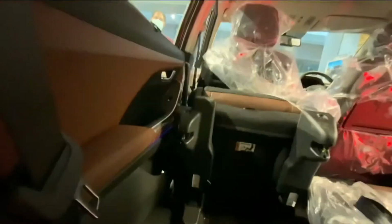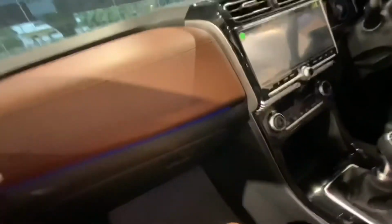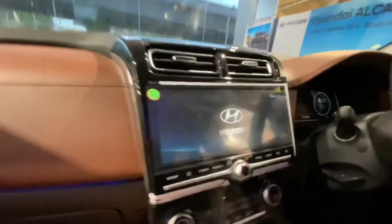Now let's head to the first row of the car, and I'll give you a detailed tour of the touchscreen, the dashboard and the instrument cluster, etc. So first you can take a look at the dashboard. It looks exactly like the Hyundai Creta except for the color, the brown and the black color. The Creta gets a beige and black color combination, which looks much better and brighter.